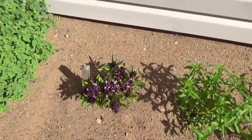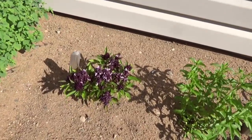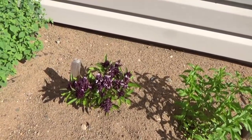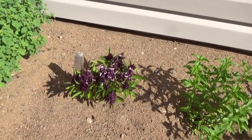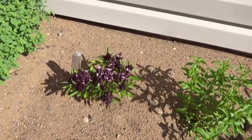I've got 2 basil plants here. This is like a Thai basil. They're really not that impressive. I just don't think the soil here is rich enough for basil. It's not rich soil. It's nice and warm.